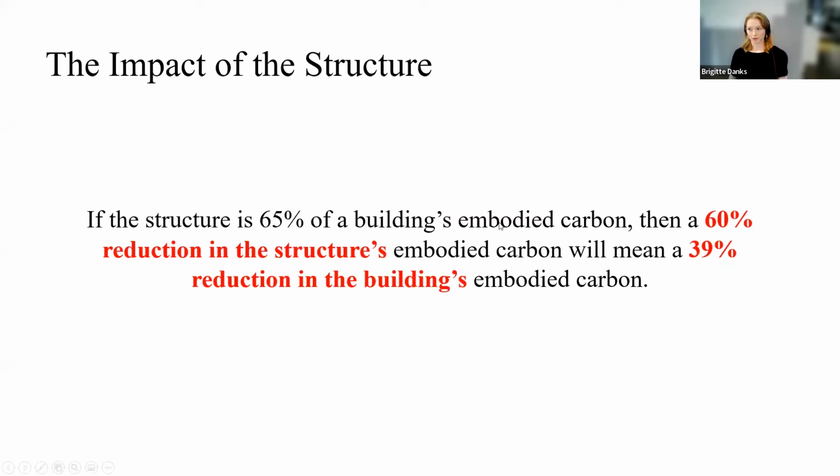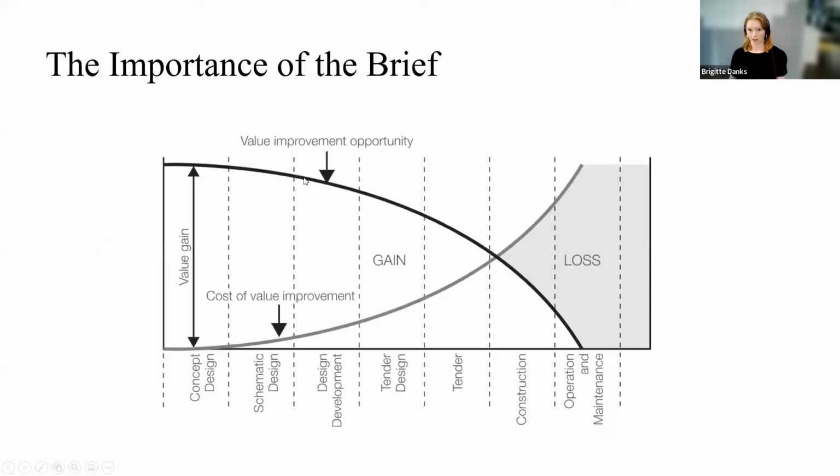So a few numbers for you here. If the structure is 65% of a building's embodied carbon, then if we can reduce the structure's embodied carbon by 60%, then that means we can obtain nearly a 40% reduction in the building's overall embodied carbon, which would be pretty great to achieve.